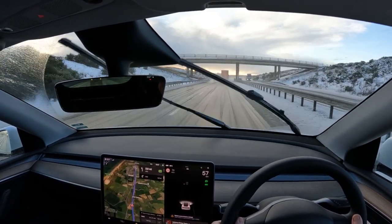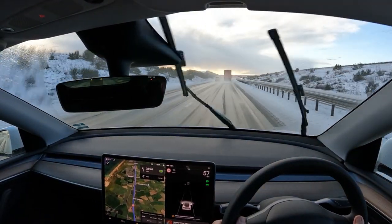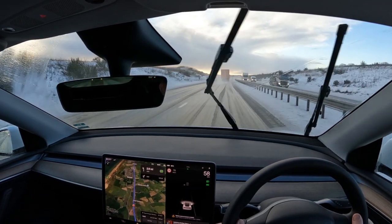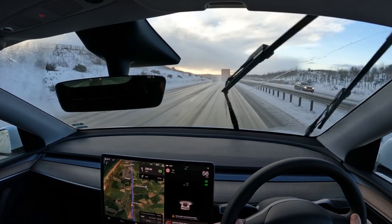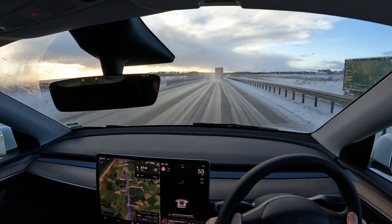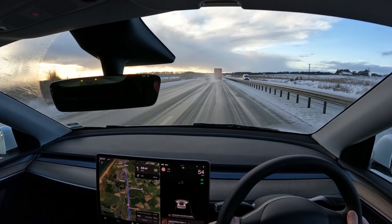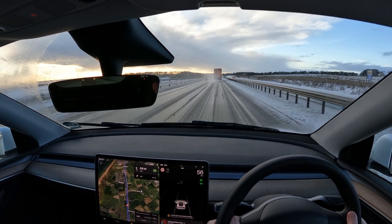What I am doing is very gentle inputs to steering and brake, and I'm trying to maintain good distances between me and other vehicles, which is more than I can say for some other drivers. There's people driving up and down here with no lights on. There's people driving up and down here tailgating each other. It's absolutely crazy. What on earth are they thinking?